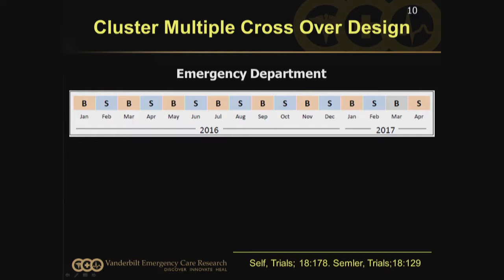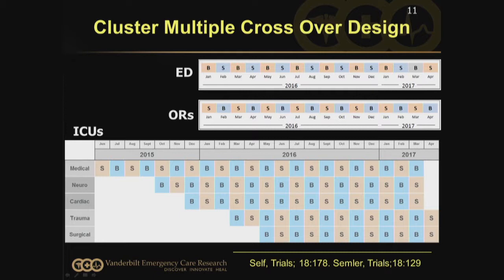And then each month we crossed over, such that in February, normal saline was the fluid of choice, and so on and so forth. We did that in multiple locations across the medical center, such that each unit had their own cluster randomized schedule.